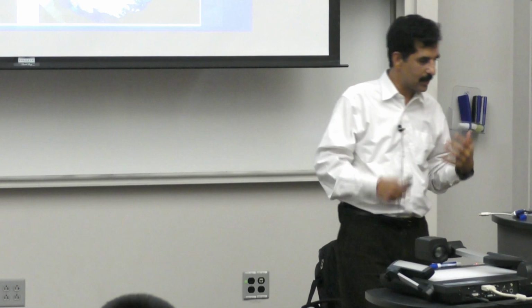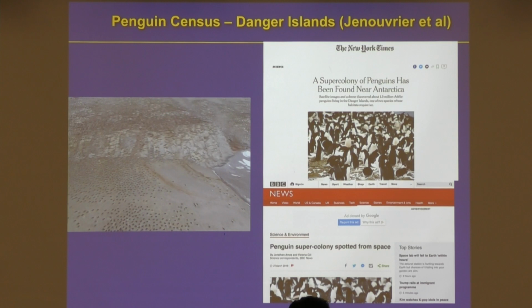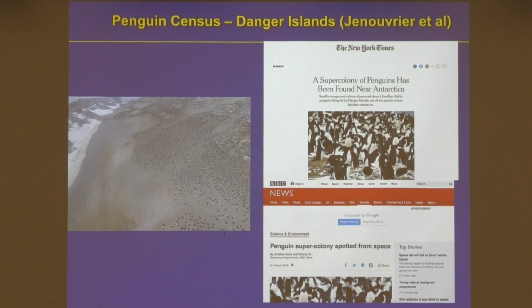I don't know if you saw this in the news. It came out like a year ago. We found a very large penguin colony, 1.5 million penguins, which people did not know about before. That was a huge, big surprise.